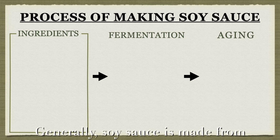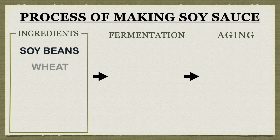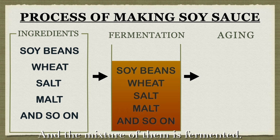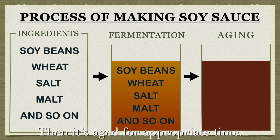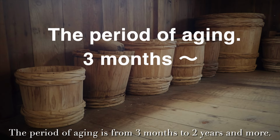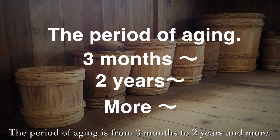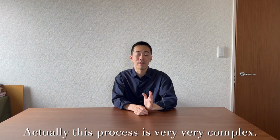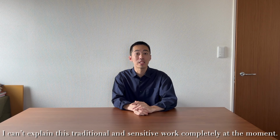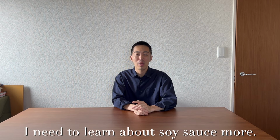Generally, soy sauce is made from soybeans, wheat, salt, malt, and so on. And the mixture of them is fermented. Then it's aged for an appropriate time. The period of aging is from 3 months to 2 years, and more. Actually, this process is very complex, and I can't explain this traditional and sensitive work completely at the moment. I need to learn about soy sauce more.